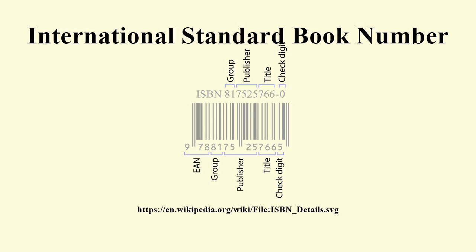An example 5-digit group identifier is 99936 for Bhutan. The allocated group IDs are 0 to 5, 600 to 621, 7, 80 to 94, 950 to 989, 9926 to 9989, and 99901 to 99976. Books published in rare languages typically have longer group identifiers.